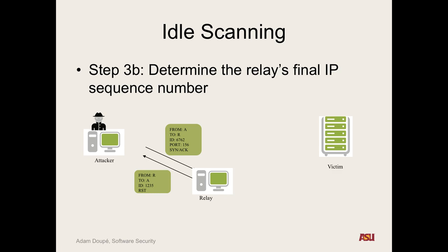You don't know if the IP number did not increase because victim never got your original packet, or because the response from victim to relay got dropped. Any number of things could have possibly happened. But if you do it enough times, you have some idea, I mean, not assured, but reasonably.